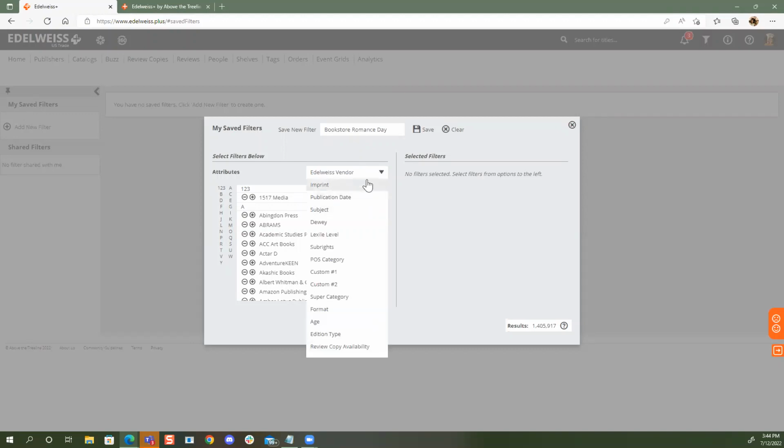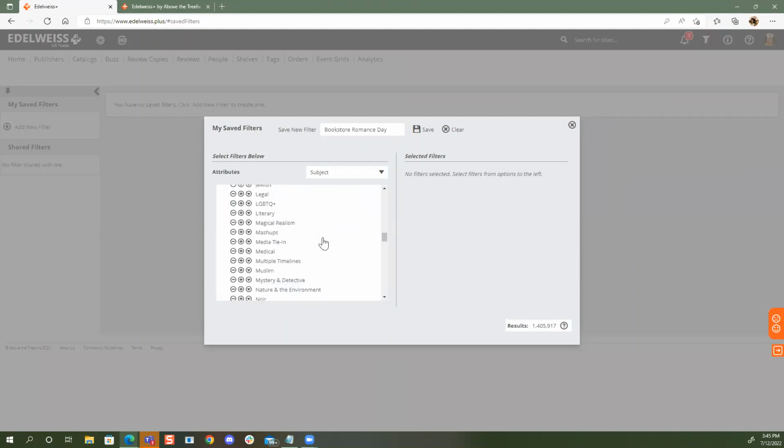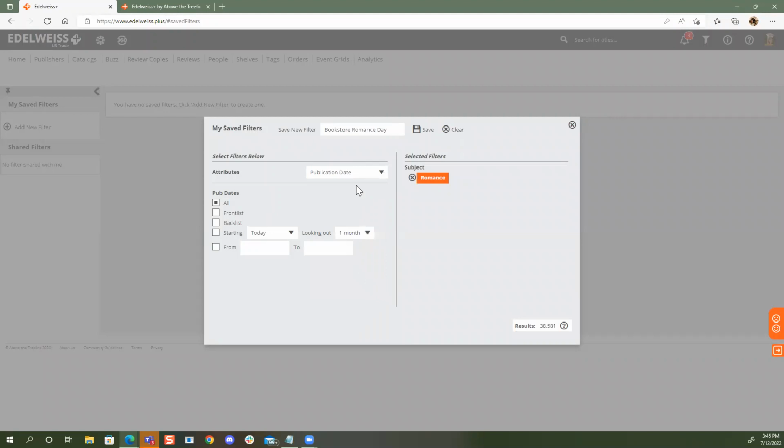So the first thing that I'm going to click from this attributes menu is subject. And then I'm going to scroll down, and romance is a subgenre of fiction. So I'm just going to add romance. And then I'm going to, from this attributes menu, select publication date. So let's say I'm looking for a romance that came out maybe between a month ago and looking out 1 month from today. Yeah, that's perfect.